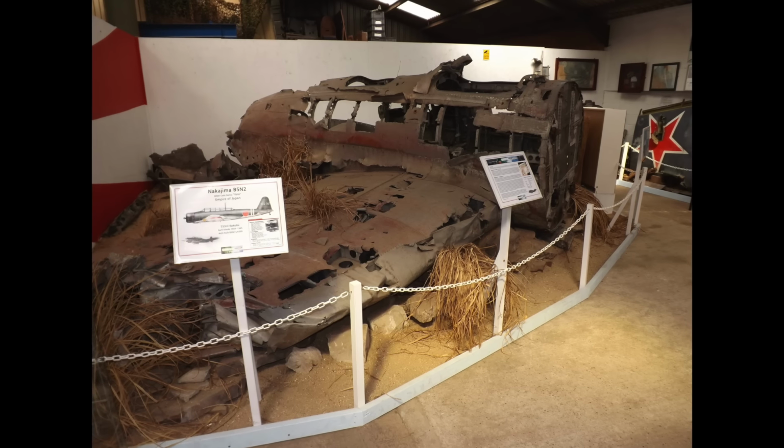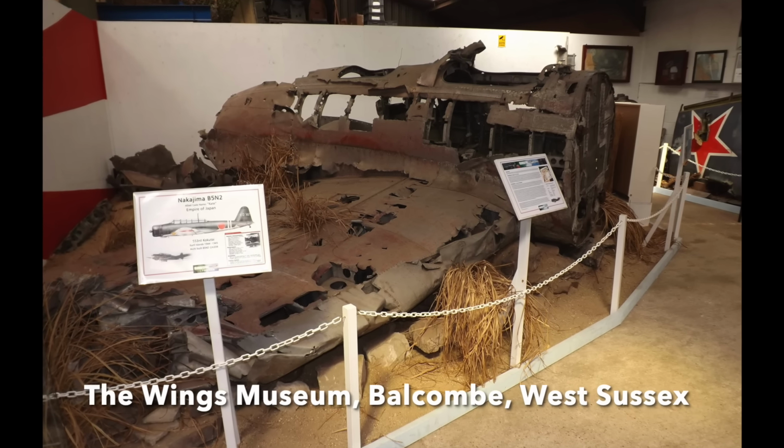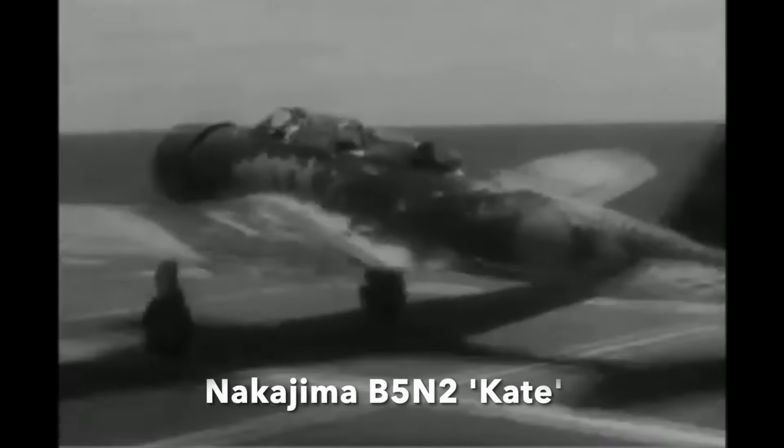Beginning at number 10, we have an interesting and very rare aircraft. A wreck at the Wings Museum in Balcombe, West Sussex. This portion of fuselage and wings are the ruins of Imperial Japan's most iconic World War II torpedo bomber, the Nakajima B5N2, codenamed the Kate by Allied forces.